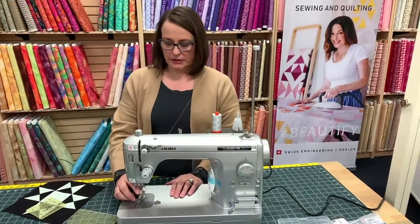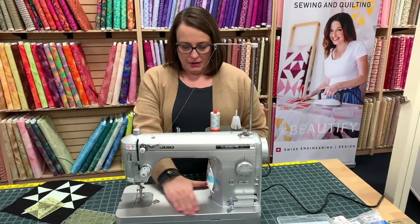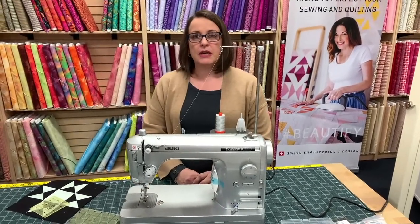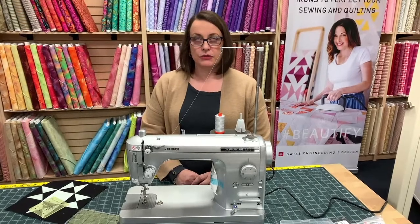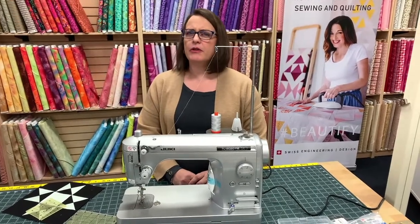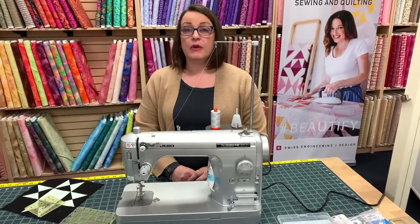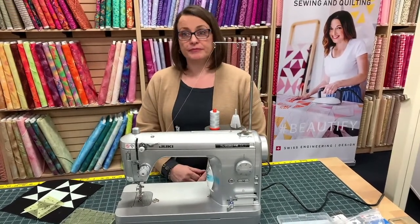Donna wanted to know if all the blocks could be two different colors. Yes, you could make this a two-color quilt. I don't know if I would do it two-color. You might want to do your sashing a different color. Or you could just piece the blocks together.